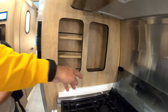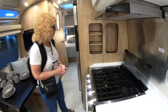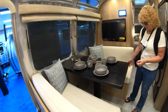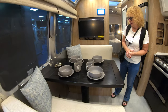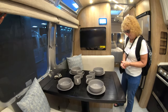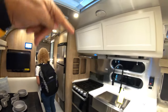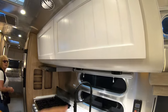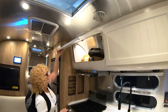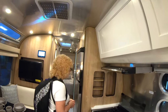I just noticed knife storage right here. There's a knife block. Oh, yeah. Wow. And look at this table. Not only the table, but it comes with all the servingware too. Yeah, it comes with a lot of extras. And then Roman shades in the cabinets. Look like barn door style. Or shiplap? I don't know. You guys tell us in the comments what that is. We're not sure.